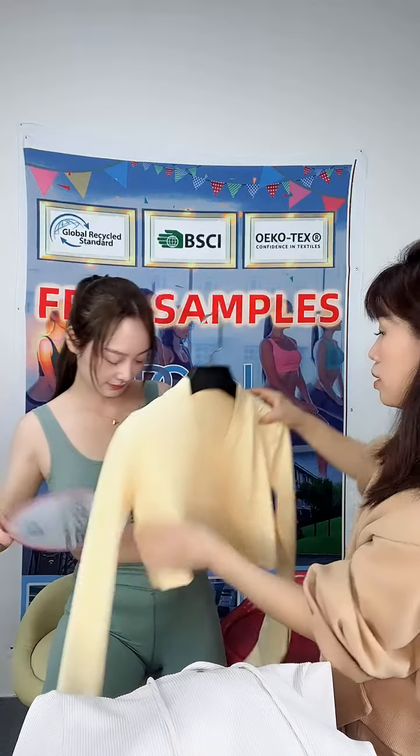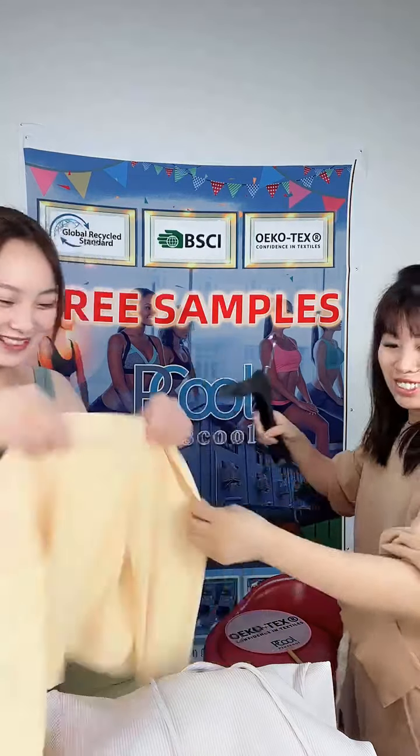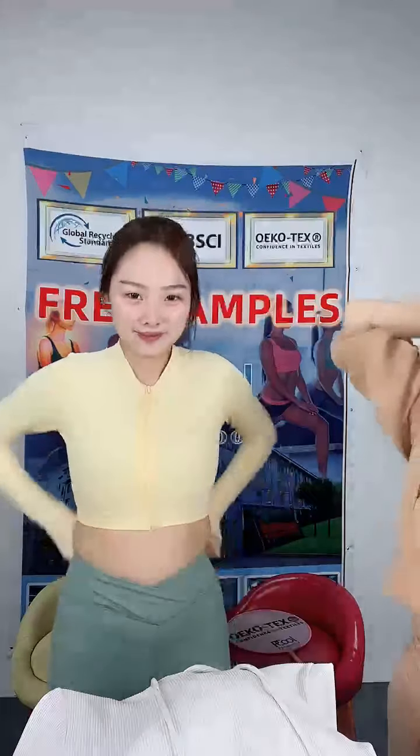You can try. Maybe it's too small. Yes, let me try it on. But this size is extra small. Maybe it's a little too small for me. Oh my god. Really? Yo, it's very nice, Maggie. And this color is very nice. Yes, the color is very nice.